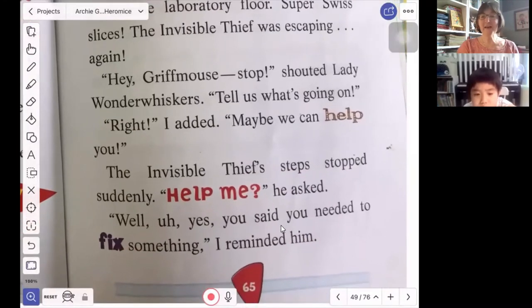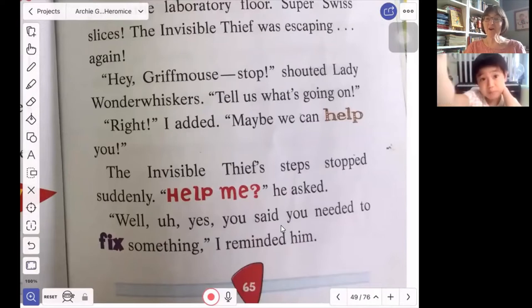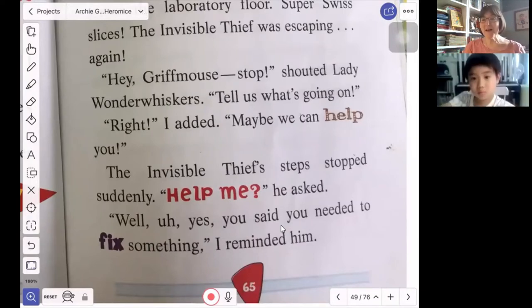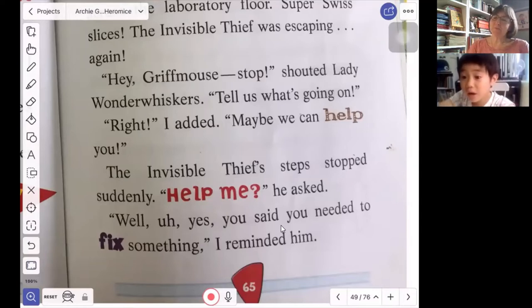Do you think that Griff Mouse was expecting that anyone would want to help him after he's been doing bad things like stealing diamonds? No. He was probably expecting they were going to try to catch him, right? And give him to the police. So he's kind of scared of them. And what do they say? Hey, wait, stop, let us help you. He's like, huh? What? Why do you think they will help me?